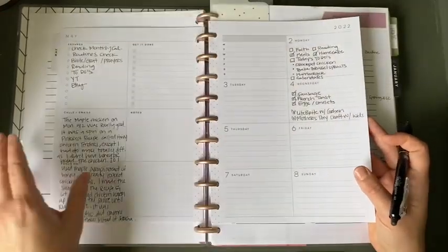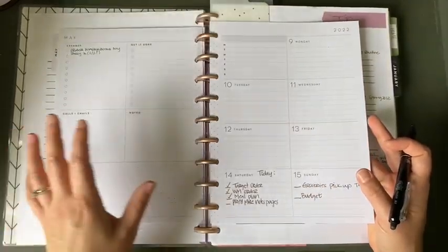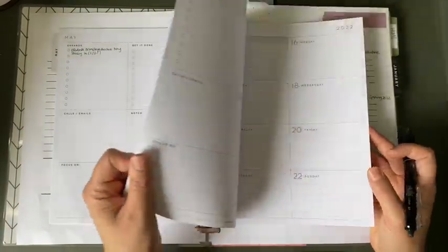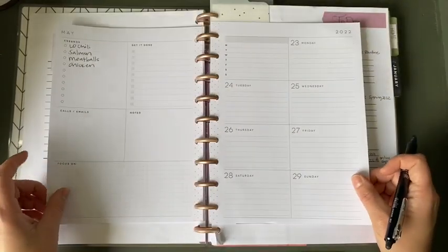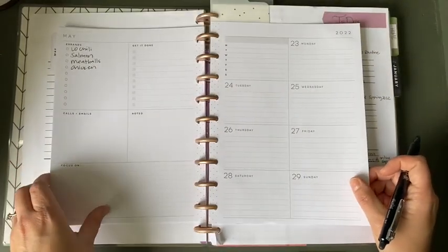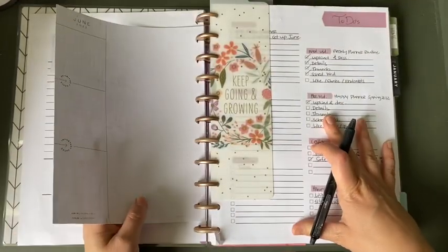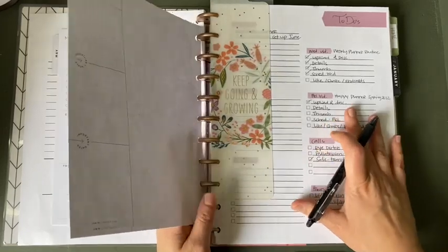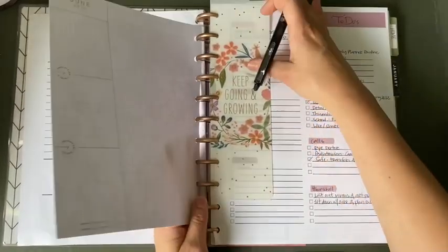And then I did end up putting, because I love dashboards so much, the rest of the month in here. As you can see, I did not use it that much. I did not find that I had a need for it, probably because I like to use my own planner layouts, which you are going to see next, which is why I have this bookmark here.